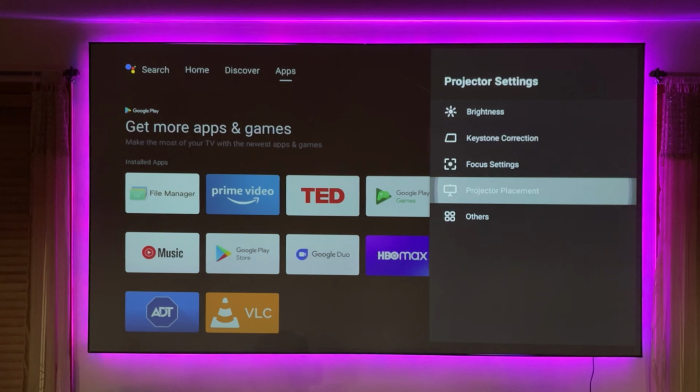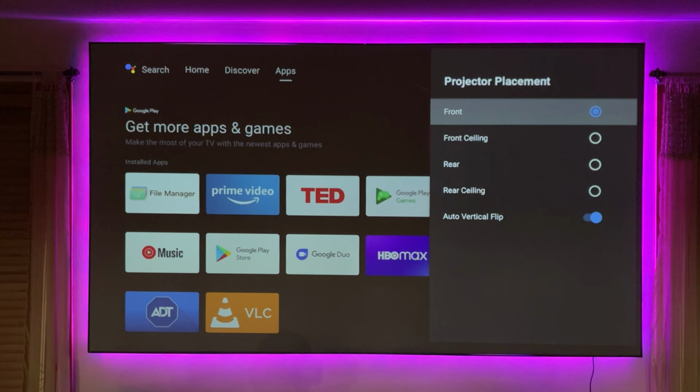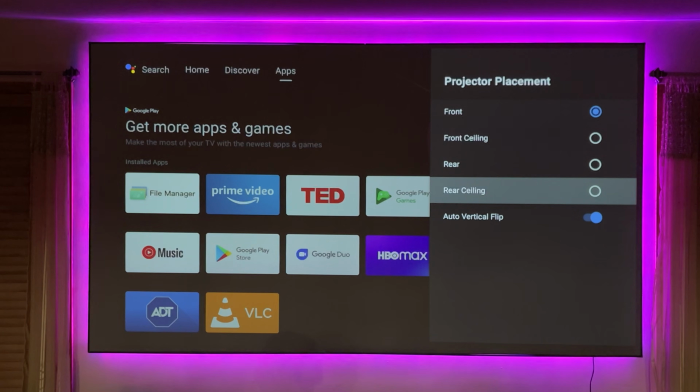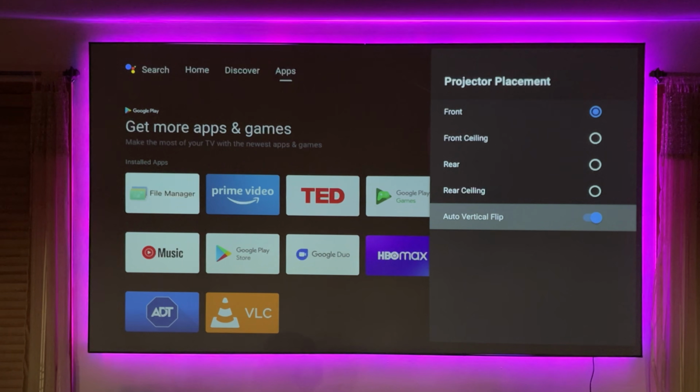Now I did mention that the projector could be mounted in many different places. This is front facing, and I'm around 7 to 10 feet from the screen. You can do front ceiling, rear ceiling, and also enable that auto vertical flip. The flexibility here means that if you want this in a bedroom as a TV source, mounted from the ceiling, you could do this. And remember, all you need is power. This thing is Wi-Fi, and it also has the built-in streaming solution, so you don't need anything extra.